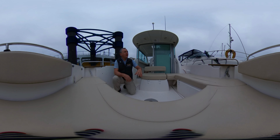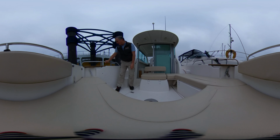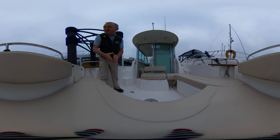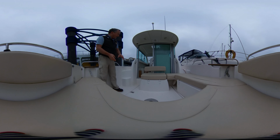Love it. Also notice around the cockpit here, we've always got something to hold on to, so we've got grab rails either side, handhold here, and grab rails for the back there if you're standing here or if you're on the swim platform as well. So always something to feel nice and secure with, which I really like. To get to the foredeck or around the sides, we've got a step on each side or a step over onto the top of the cupboard there, and we're straight down, no problem at all.